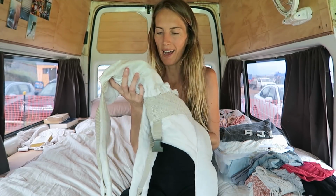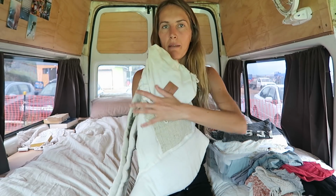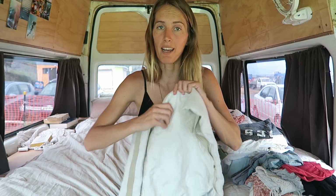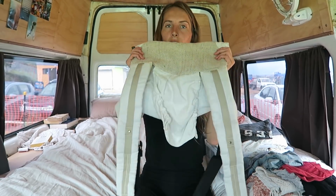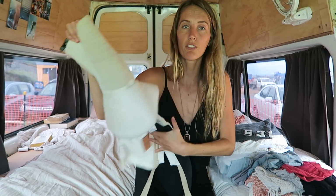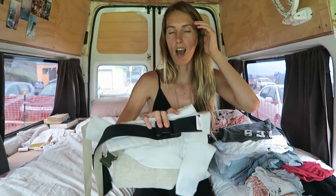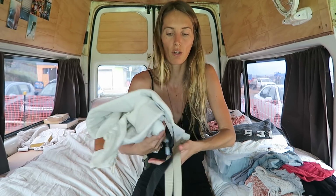It's called Zappa Baby. Bebe? It is all just ethically made, organic. This is linen, and these were handmade by a lady at the Sunshine Coast in Australia. They're now getting made in Indonesia by women there, and just everything about this company is amazing. This would be the most incredible gift for a pregnant mom, just this beautiful carrier. And I will probably gift friends who are pregnant with this carrier just because it's so lovely.